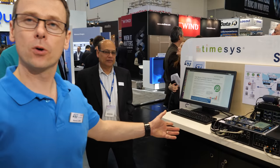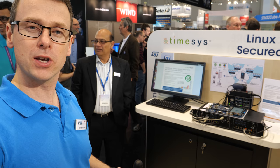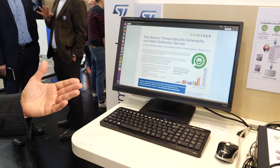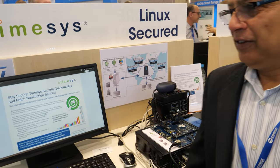So, of course, together with the hardware, we have also some firmware and software-related partners. Timesys is one of them. They are on the embedded Linux side of the development, combining and bringing the system together with things like security and embedded Linux in general. But I let Atul tell you more. Hi, so who are you? I'm Atul Bansal from Timesys, and what we are showing here is the security solution for embedded Linux.